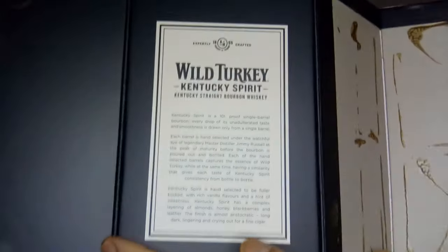Hopefully that doesn't fall. Oh my goodness, eh? Look at this. I guess the glue didn't hold, eh? There you go. I'm going to have a little read of the inside here for everyone that doesn't know. It says here, Kentucky Spirit is a 101 proof single barrel bourbon. Every drop of its unadulterated taste and smoothness is drawn only from a single barrel. Each barrel is hand-selected under the watchful eye of legendary master distiller Jimmy Russell at the peak of maturity before the bourbon is poured out and bottled.